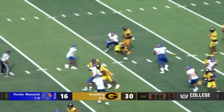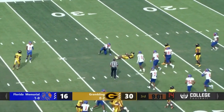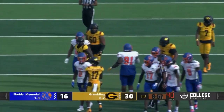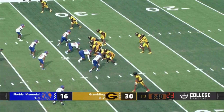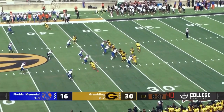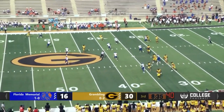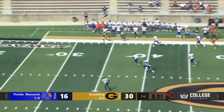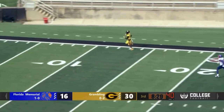Fakes the handoff, fires a strike, and it's, well, a completed pass. What a catch by Antonio Jones. A big hit by the defense, but that ball. So 2nd down for the Tigers. Crawley fakes it, rolls to his right, has a man all by himself, and he's going to have the 1st down and more. He slips away, and it's just down the sideline he goes.